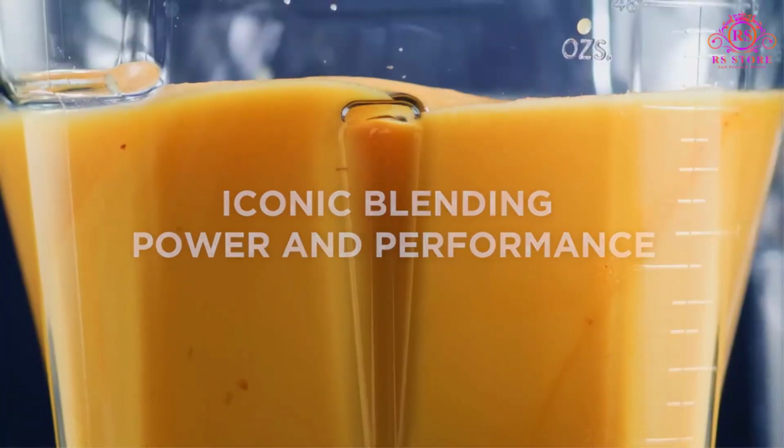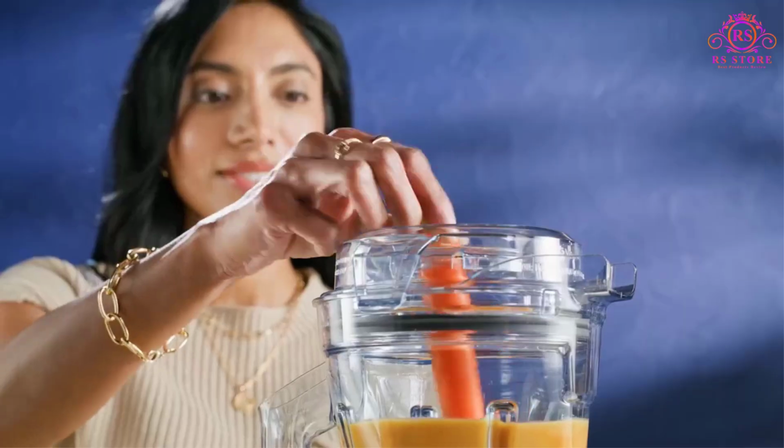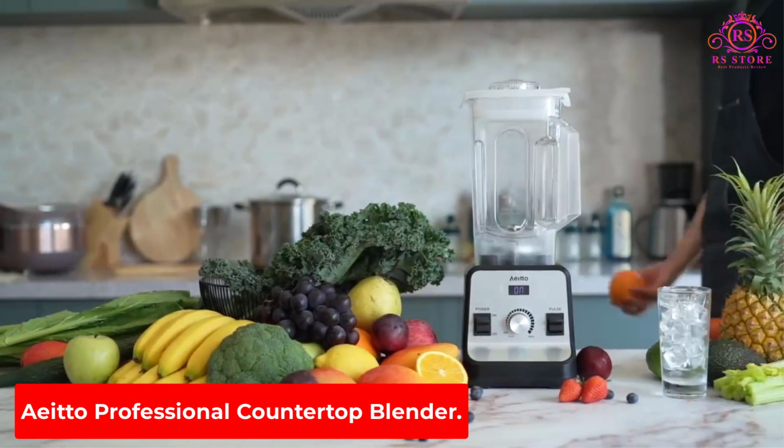The Vitamix Ascent X combines power, flexibility, and user-friendly features, making it a standout appliance for home chefs and professionals alike. Number 4. Aeitto Professional Countertop Blender.